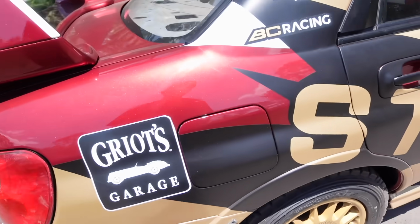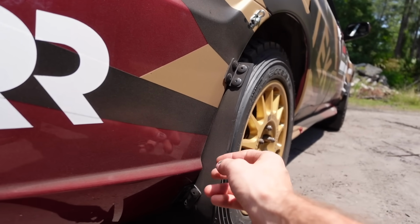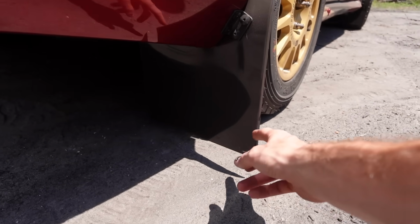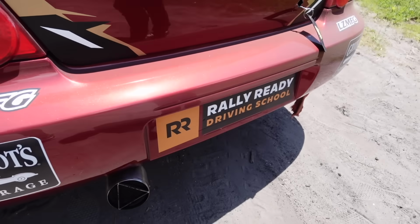We did some rally mud flaps. These are from like the UK. No, these are legit FIA grade, the right distance. Dave over at Rally Ready has been super helpful. He's been a great resource in telling me all the things to do and not do. Got him with some love on the back plate.